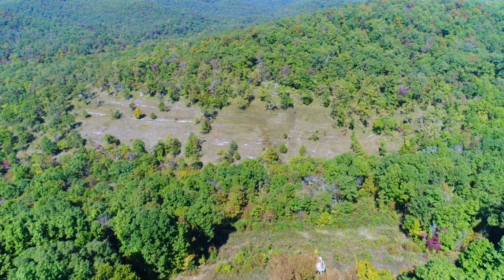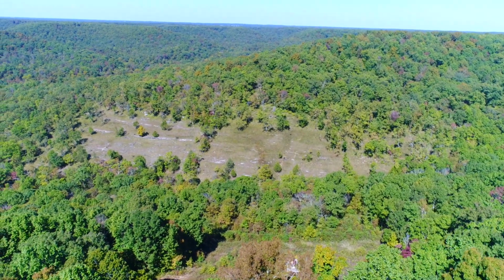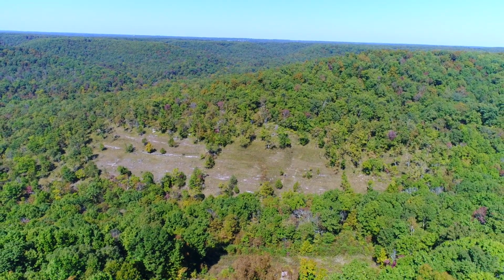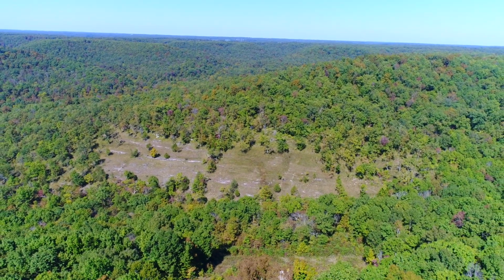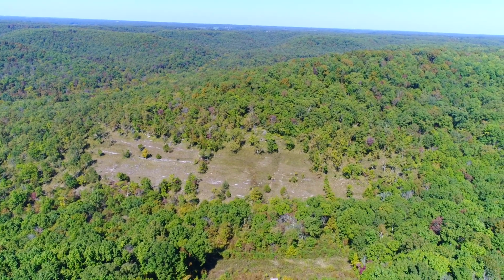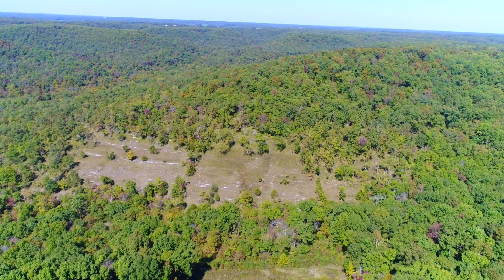As we look at this, we're looking northerly. So we're toward the southwest side of the property. We're on the Douglas County side. We're not too far from that nice pond. And again, this is just a small fraction of this massive tract. But we had the video, so we thought we'd get it out there.